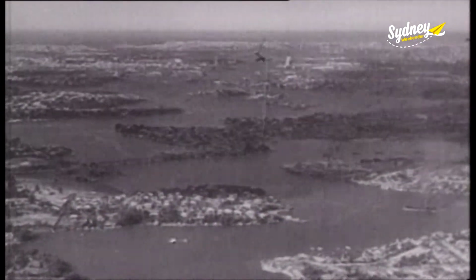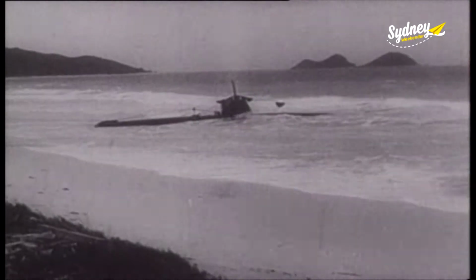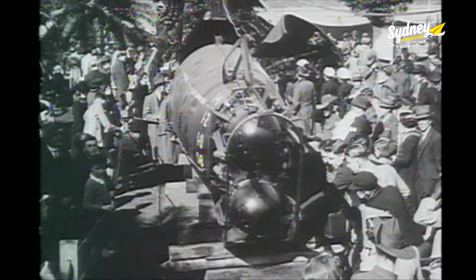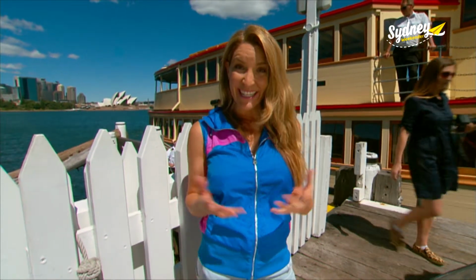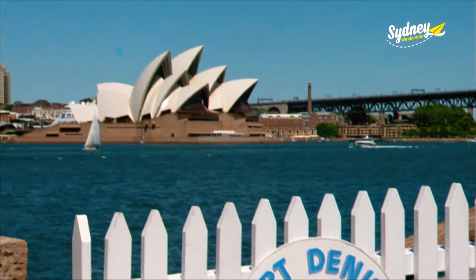But while the town partied, 3 mini Japanese submarines entered the harbour undetected. The mini-sub tour follows the journey of these submarines on that fateful night back in 1942. And it's also a chance to explore some of the harbour's most interesting spots, like Fort Denison, where one of the subs was first spotted.